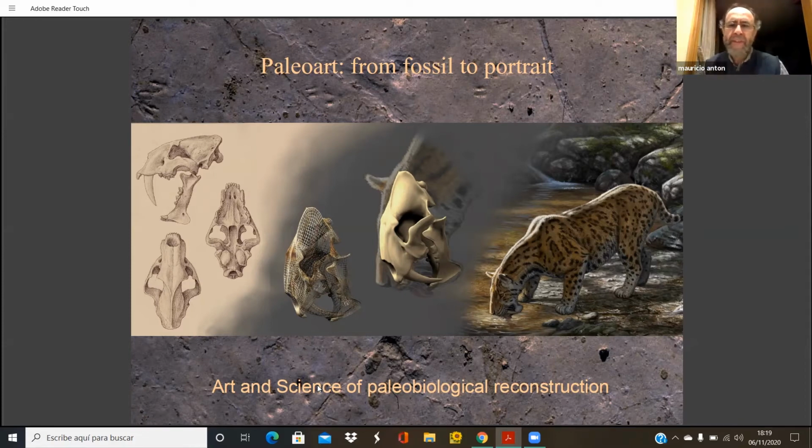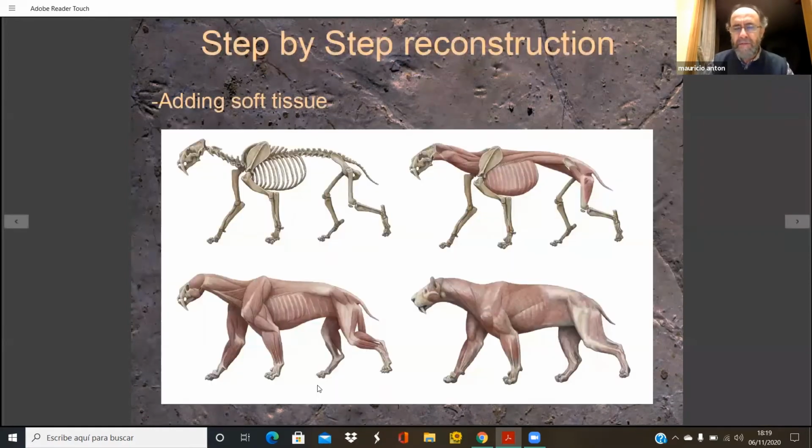And in the center of the image, you can see two renders of this digital skull, which I use to help me to draw the living head of the animal at any angle that I wish. And finally, you see on the right side of the image, the final reconstruction. But in this summary, I am omitting an important part of the process, which is the reconstruction of muscles. So we can see it here in this slide.